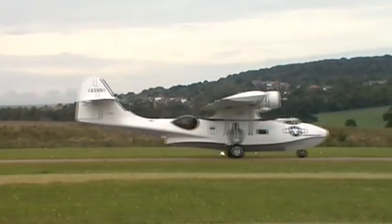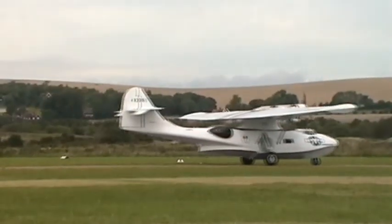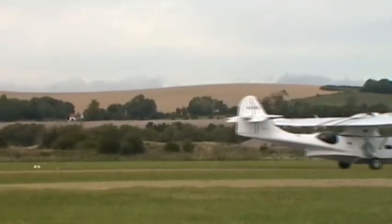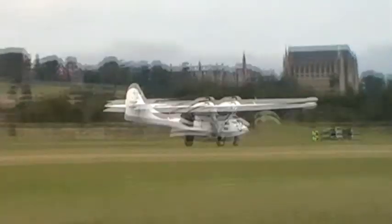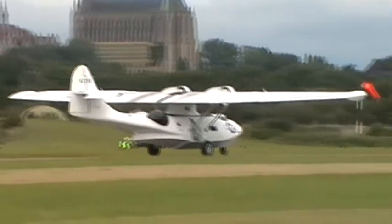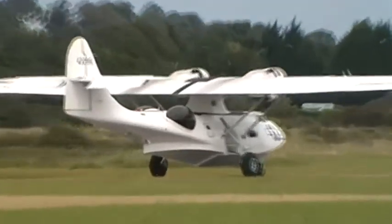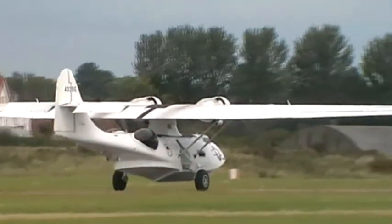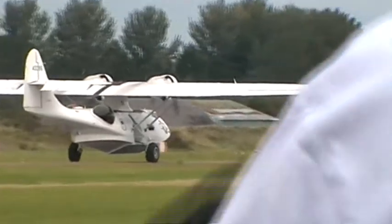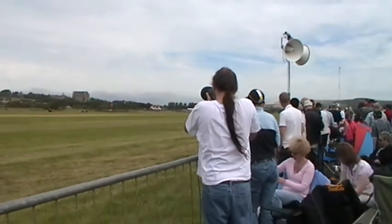Taxiing down the runway now. Justin coming into land in the Decathlon on the grass to our right, side slipping to lose height. But backtracking down the runway is the Catalina, sometimes called the Canso. Consolidated aircraft based in San Diego, brought these out in the mid-1930s.